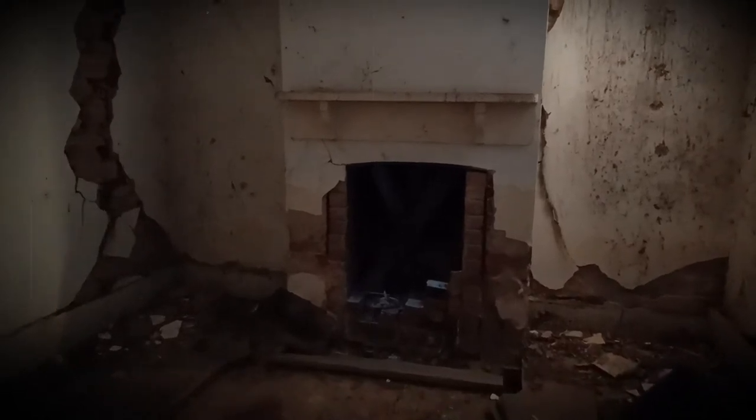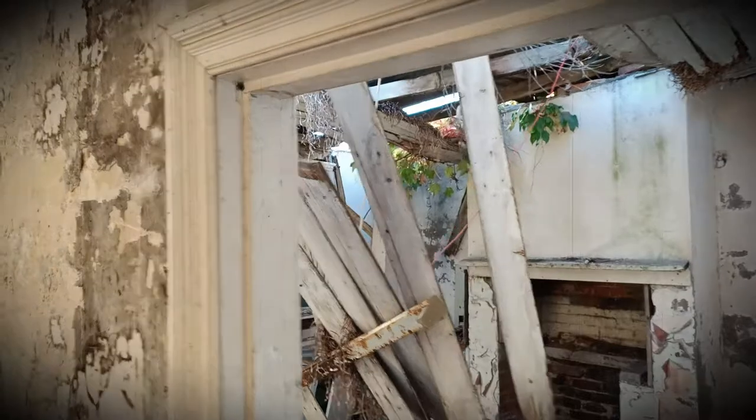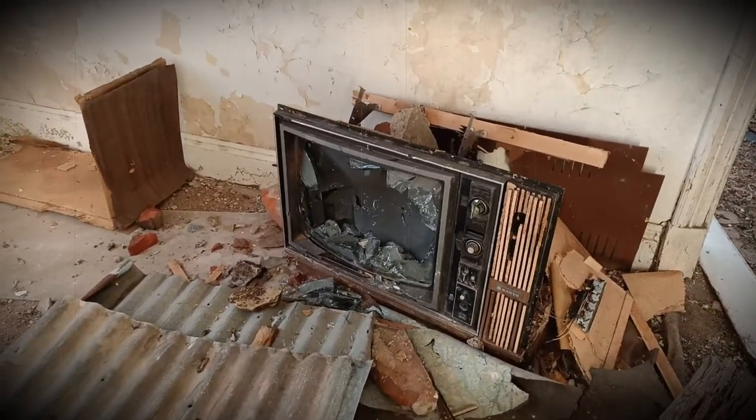Now that's a cool fireplace. And check out the ceiling. So it looks like those straight thing, I don't know what it says. But that's an old TV, all busted, all broken up.